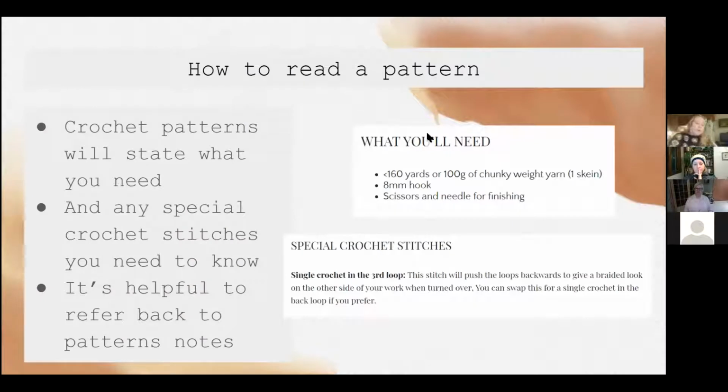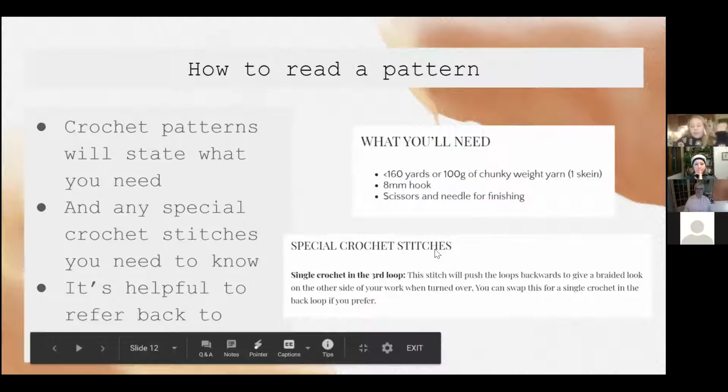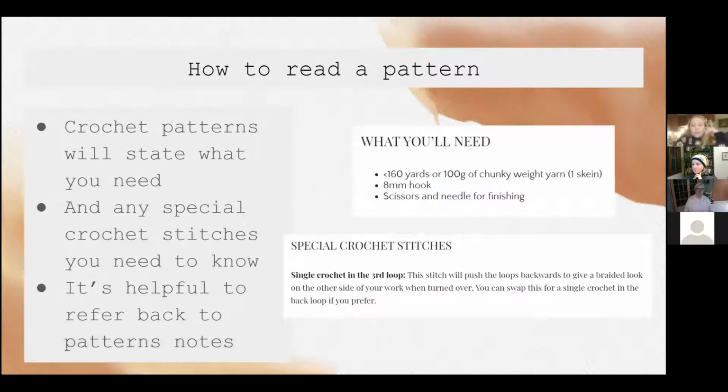Okay, so how to read a pattern. It can be kind of scary at first because it's all abbreviated, but I will break that down for you. A pattern will state what you usually need. So like this pattern says you need chunky weight yarn and this size crochet hook. And they also include special crochet stitches that you need to know. So it's always helpful to refer back to these. They're usually listed in the beginning of the pattern.